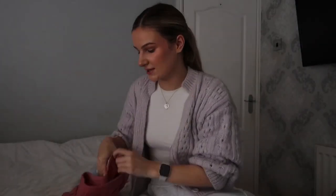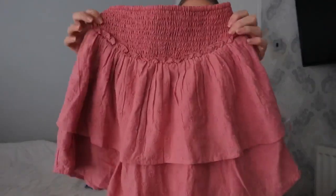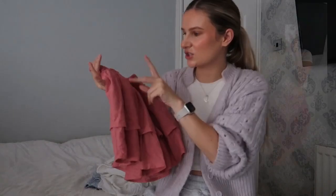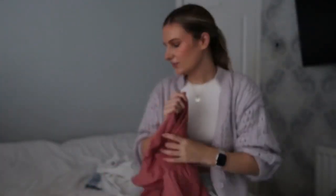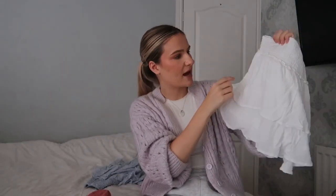And then recently I picked up this one as well, because I got a little voucher for my birthday. It looks a lot brighter on camera, but it's more of a dusty dark pink colour. It's got little flowers on it. And I checked when I was looking on the website the other day when I was buying this one, I don't think they do this white skirt anymore. I'm pretty sure the one that they do now has little dots on it, which I kind of prefer.